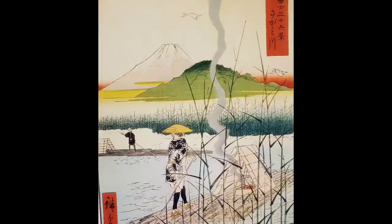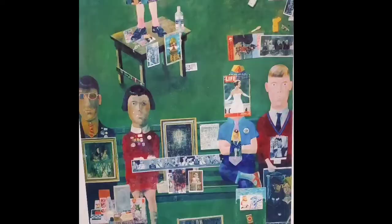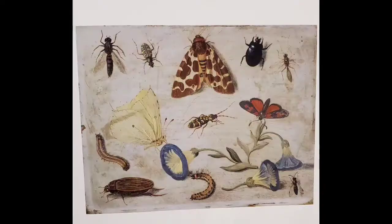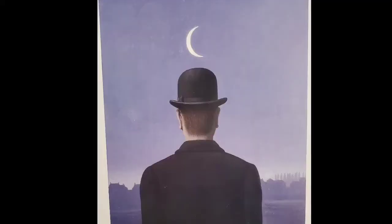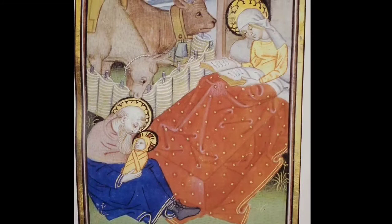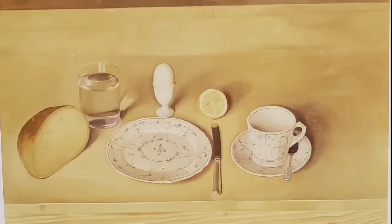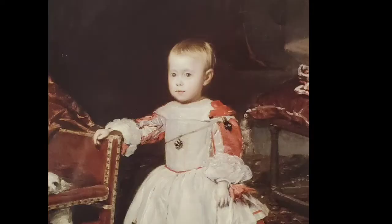I spy, with my little eye, gray smoke. I spy, with my little eye, a pair of pink socks. I spy, with my little eye, a black beetle. I spy, with my little eye, a white moon. I spy with my little eye a brown cow. I spy with my little eye a silver spoon. I spy with my little eye a gold bell.